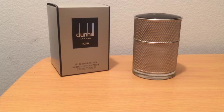Now, I did get my bottle off of eBay. There are two sizes of this available. There's the 50 ml, which you guys see here. There's the 100 ml. I paid $55 for my 50 ml. There are some websites that sell this. I think Strawberry has it. But I would say expect to pay close to about 100 for the 100 ml or around 70 for the 50 ml. They are all EDP strength.